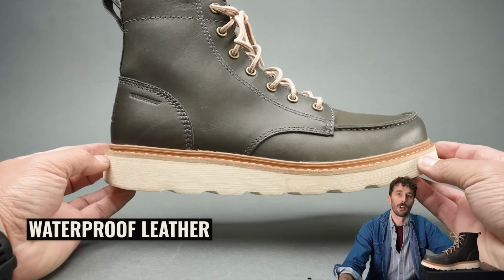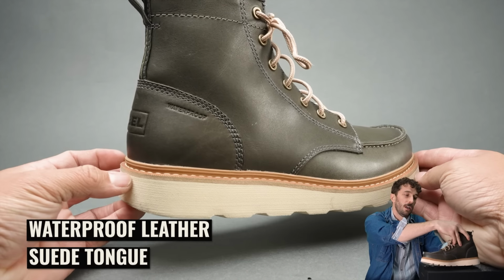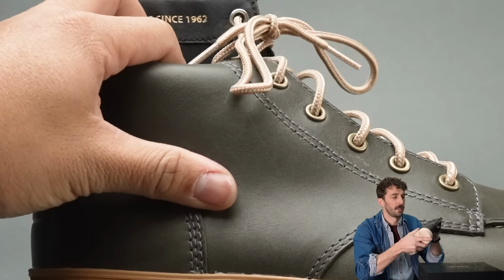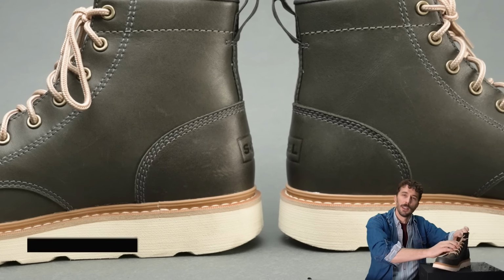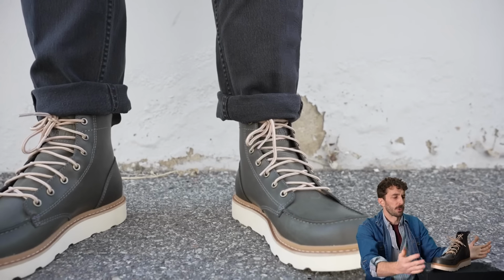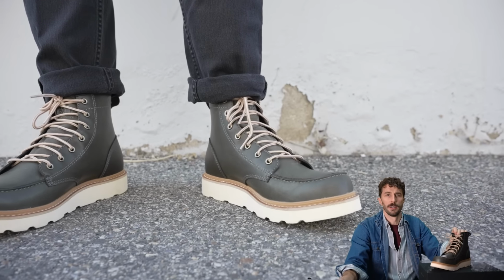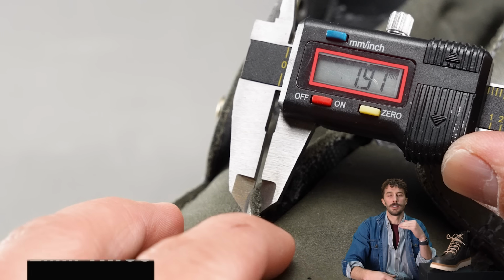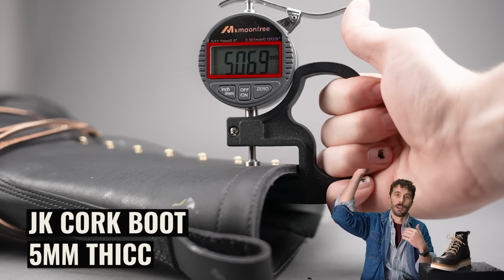So let's start looking at the material, starting with the leather first, because this is a waterproof leather with a suede tongue. Is it real leather? It is, surprisingly, because it kind of feels like fake leather. And the quality of leather is really not too bad. It is a little bit dry, a little bit foamy, but I was surprised that it was an actual leather and a decent enough leather, because it's 2 millimeters thick, about the end of what you see for boot thickness, from 2 to like 3.5 if you're getting really crazy.